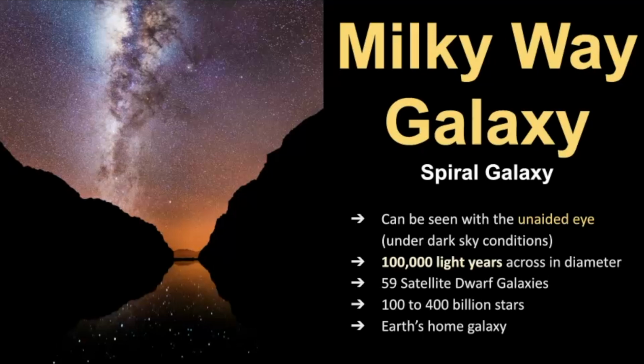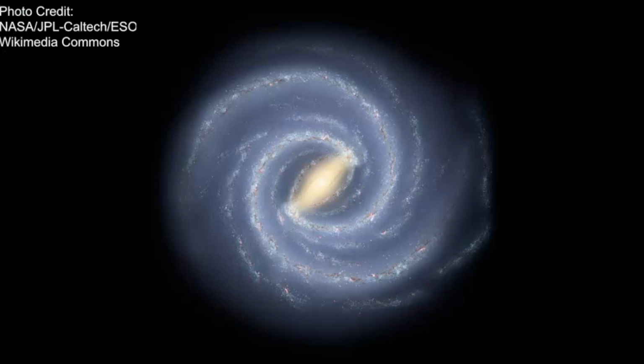In terms of its size, it's 100,000 light years across in diameter, and it has 59 satellite dwarf galaxies, 2 of which you've seen already in this video, the small and large Magellanic Clouds. It's estimated the Milky Way has between 100 to 400 billion stars, and as I said earlier, this is Earth's home galaxy. If we take a look at this photo, it's looking at the Milky Way from a bird's eye view. This is an artist's impression, and you can see right here, this is the center of the galaxy.